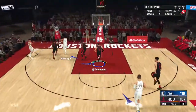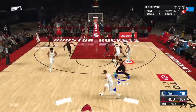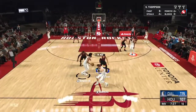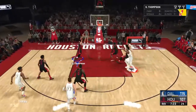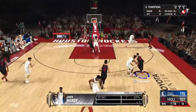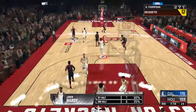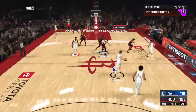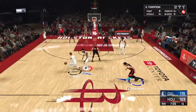Fast break, Dallas. Passes it to Doncic. Dallas moving the ball around. Thompson with the rebound. This quarter has been hit or miss for him. Mostly miss. And they cash in right away with the quick shot. Thompson's got 43 points. He is just self-willing his team right now, doing everything he can to keep them alive.